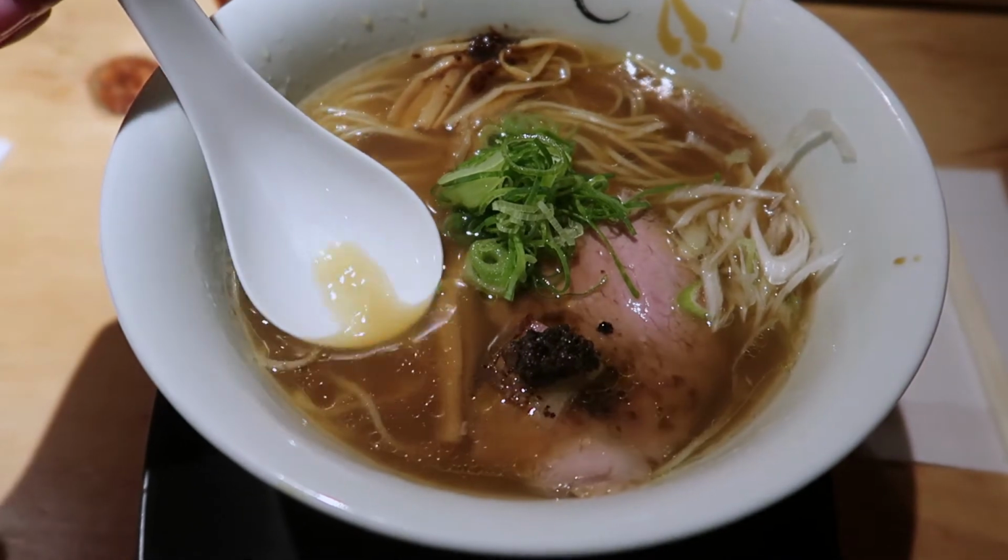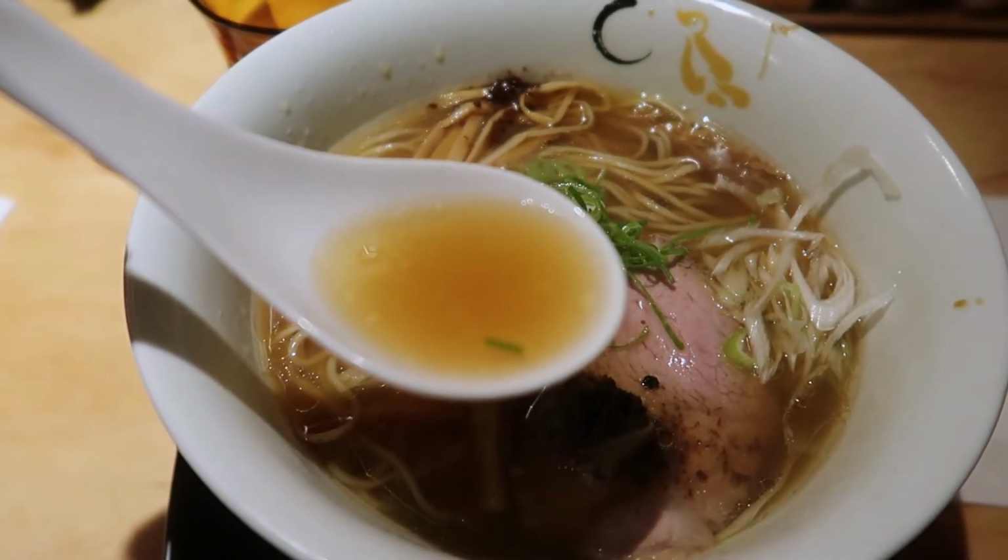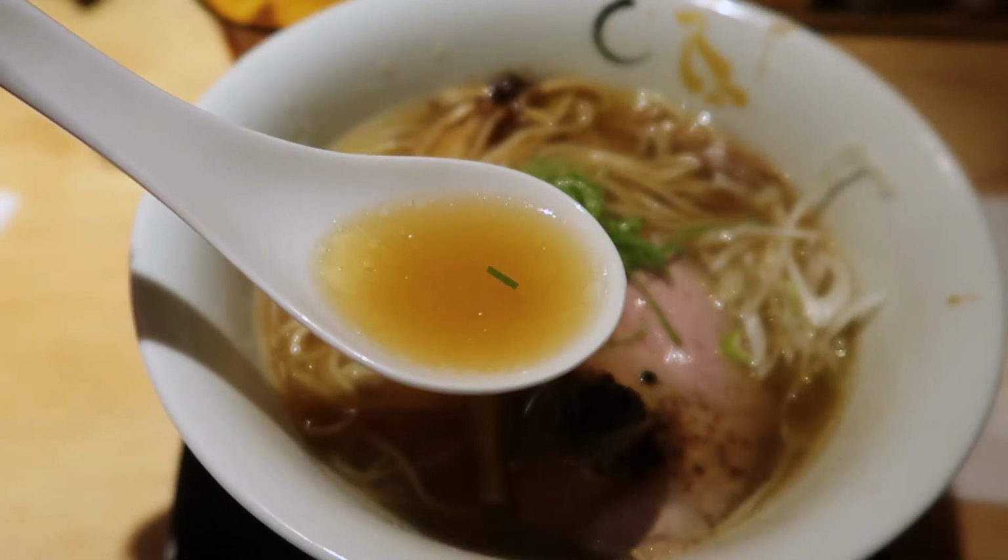Couldn't taste the clams, unfortunately. I don't think so, but it was a little bit richer and a little bit more full-bodied perhaps than the salt one. Personally, I prefer the soy sauce one. I think a lot of people actually prefer the salt one from what I've read. But it is basically all preference.